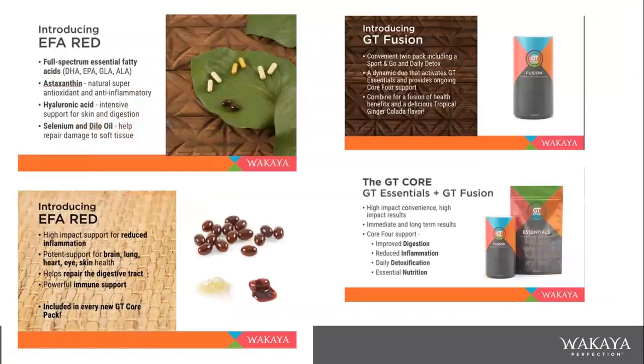Okay, now up here in this picture on the left, this is a new product that we just released. It's called EFA Red, and it's got all the awesome fatty acids in it. So it's great for your omega-3s. Hyaluronic acid is awesome for your skin. I have some I put on the outside, and now I'm taking these. I'm getting on the inside, the selenium oil. I'm going to say astaxanthin, which is a great anti-inflammatory and antioxidant. So these are our new ones.